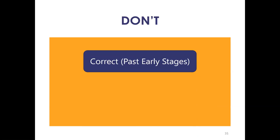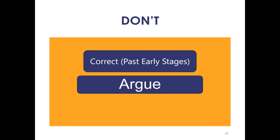What do we not want to do? We don't want to correct, past early stages. And even in the early stages, we don't want to correct. If mom thinks it's Hanukkah and it's August, if she's in the early stages, we might say, oh yeah, mom, we've got a little time till Hanukkah gets here. She might say, oh, that's right, it's still summer. But then again, she might not. She might say, I want to start planning what I'm going to buy the kids. And I think you want to just flow with that. It's validating. Validate her. She wants to just talk about what we're going to get the kids for Christmas. Go with it. Don't correct her. Never argue with your loved one. You will never get anywhere.